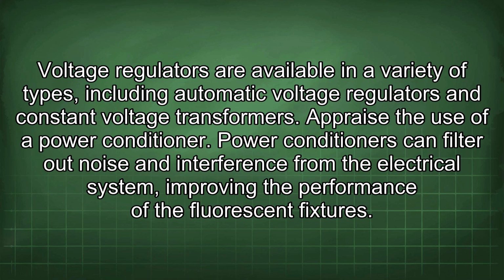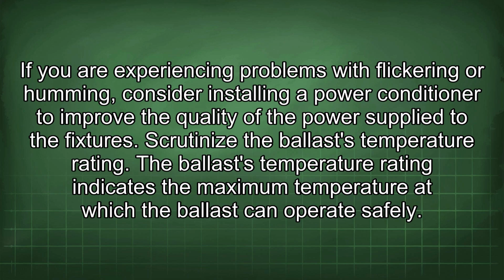Appraise the use of a power conditioner. Power conditioners can filter out noise and interference from the electrical system, improving the performance of the fluorescent fixtures. If you are experiencing problems with flickering or humming, consider installing a power conditioner to improve the quality of the power supplied to the fixtures.